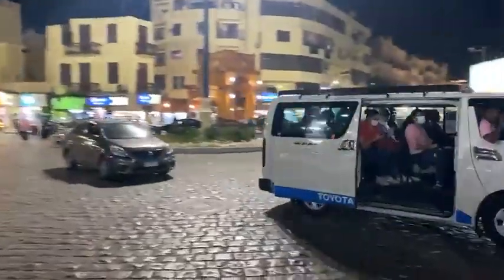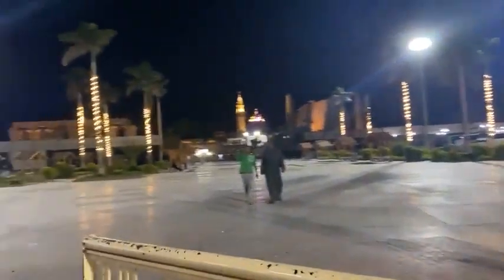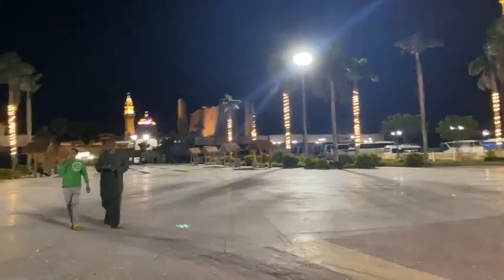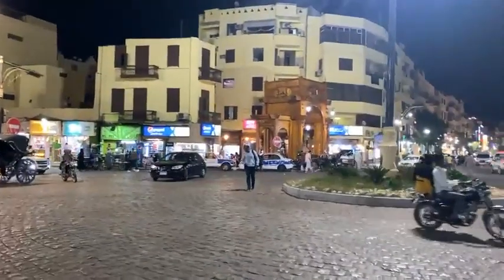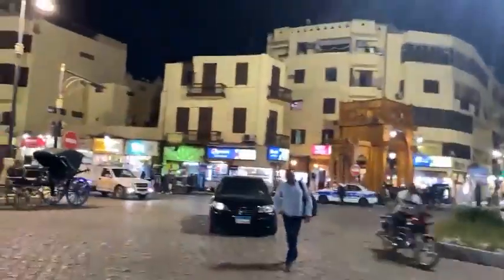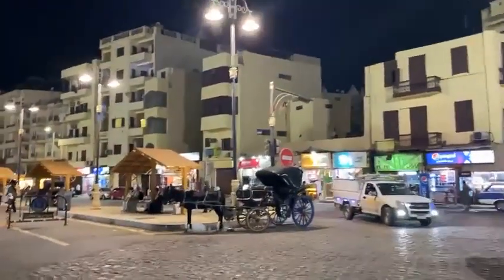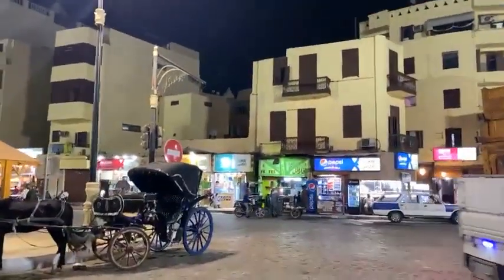Whoop. This is the public bus here. See these minivans with the doors that are open, which is very cool. And then here is the complex around the Luxor temples. So over here we have the entrance to the Market of Luxor, and I think I want to go over there and poke around a little bit. So if you want to tag along, let's go poke around in the market a little bit before I have to meet everybody.